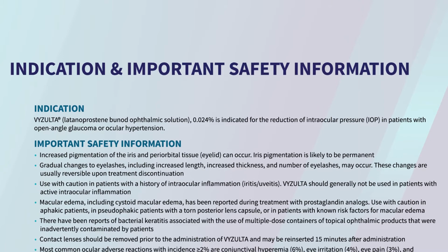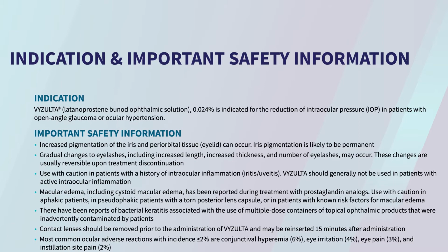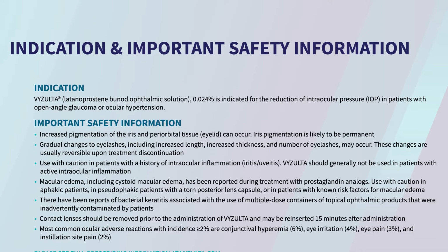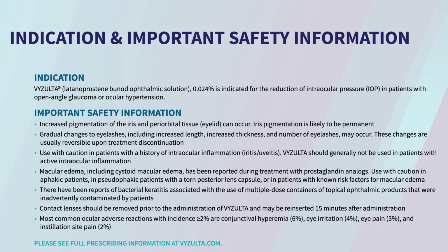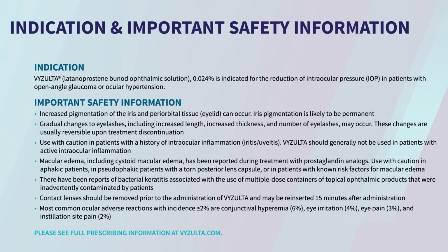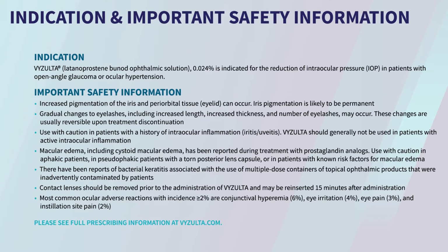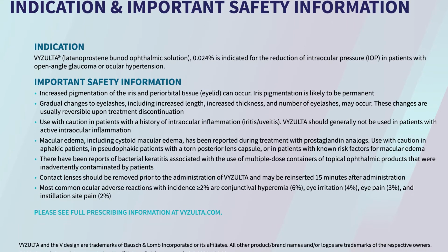Use with caution in patients with a history of intraocular inflammation, iritis, uveitis. VYZULTA should generally not be used in patients with active intraocular inflammation. Macular edema, including cystoid macular edema, has been reported during treatment with prostaglandin analogs. Use with caution in aphakic patients, in pseudophakic patients with a torn posterior lens capsule, or in patients with known risk factors for macular edema.